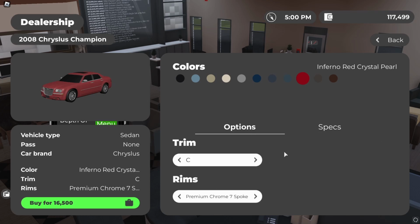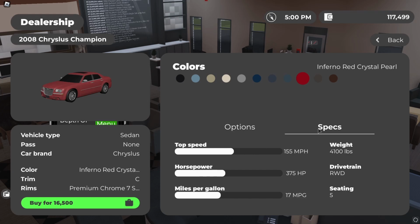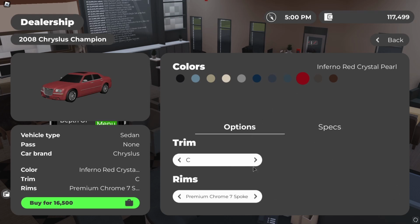The C, this is mine. I also had the all-wheel drive. I didn't put this one in the video, but maybe I'll put it at the end or just put up a photo. Same specs, everything. Same colors. Rims are premium chrome 7-spoke.